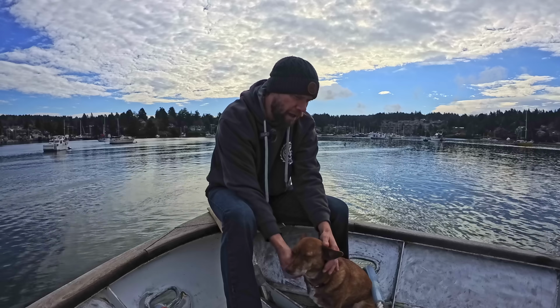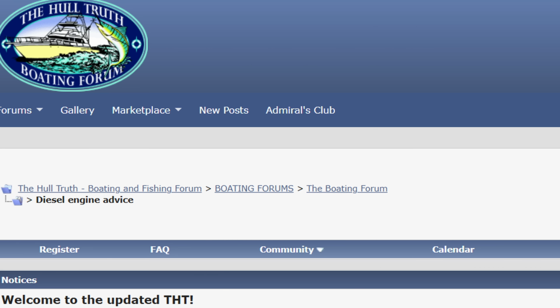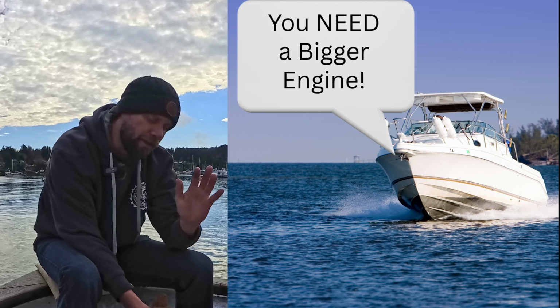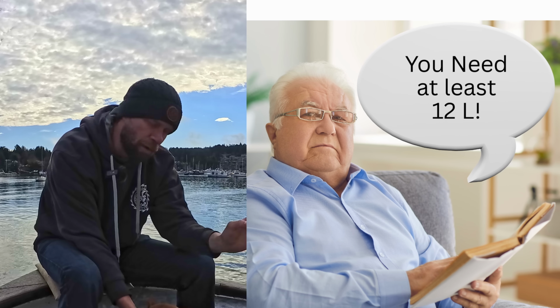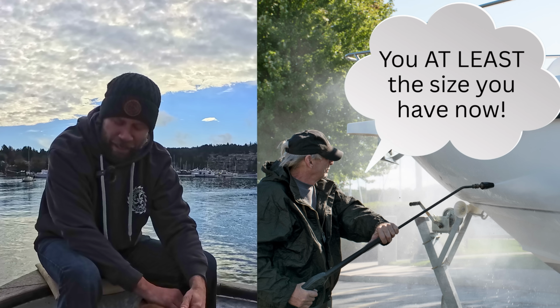I didn't do this. I talked to a lot of people, because you go to forums when you're first starting to look into these things, and you get some ideas and some advice from people. The most common thing that I was running into was, oh, you need a bigger engine. You need at least 12 liters to do that boat. Oh, you need at least 14 liters. You need at least something as big as what you had.